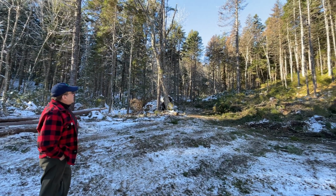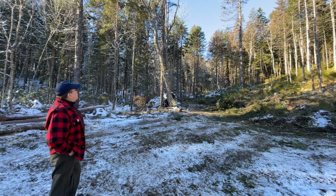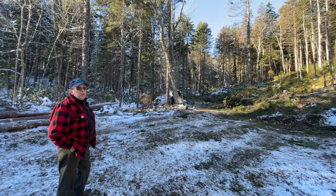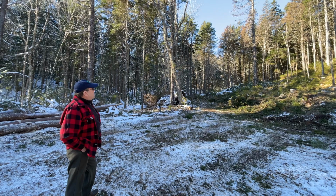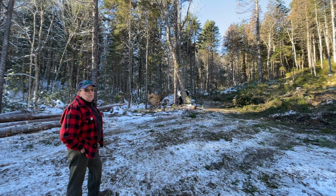So what I'm doing here, it's called a sanitation harvest. When I come across a situation like this, I get it as quickly as I can, because if you can get it soon enough, the wood's still good. And all those trees that you can see there, they've just died this summer. Since I found this place, they've just died. And I'll get them all out of here in the next 2 weeks.